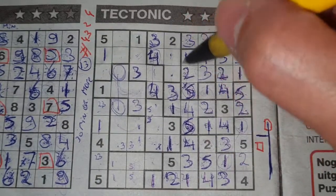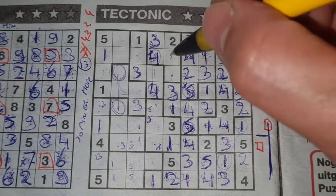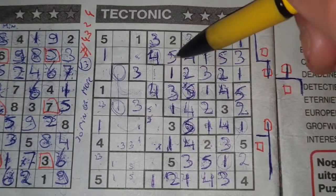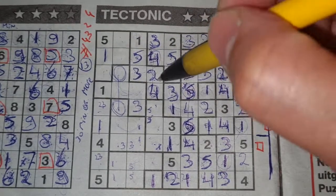Two numbers left in this area, for numbers one and five. We have a five there, no five there. Five should be here, and a one goes there. Two numbers left in this area, for numbers two and five. We have a five there, no five there. Five should be here, and a two goes there.